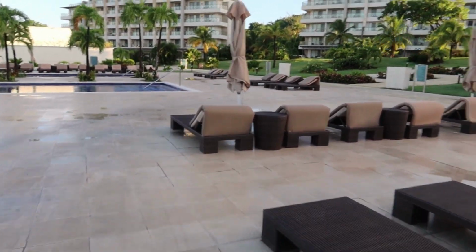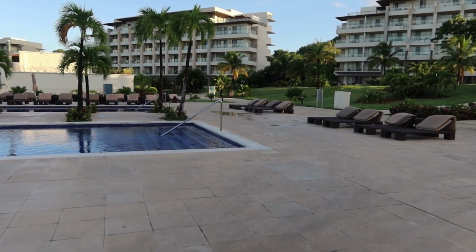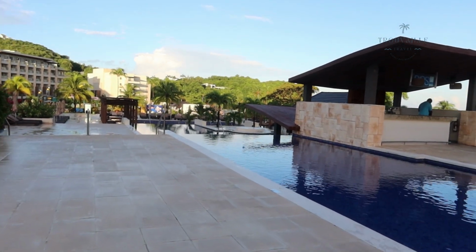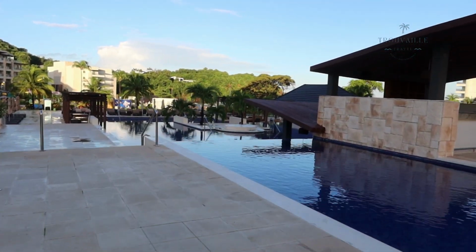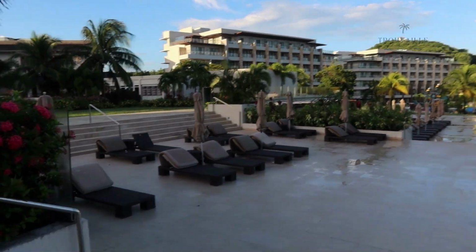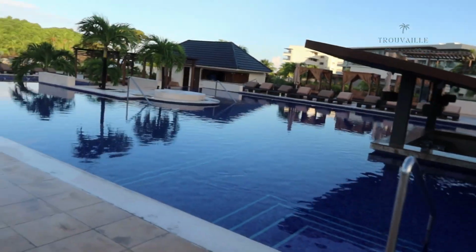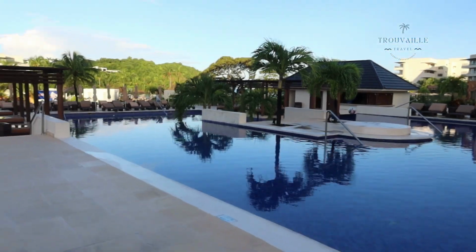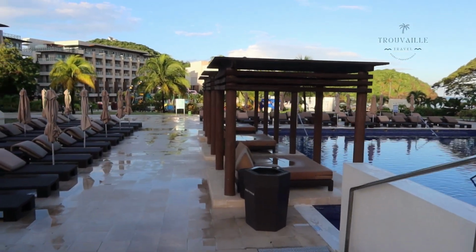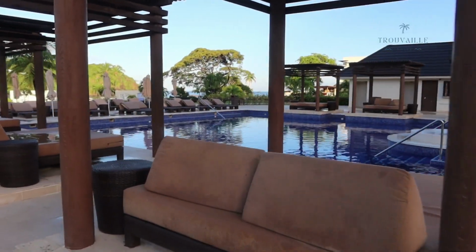And then coming over here, we've got a pool. With a bar right there too. This is a multi-level pool. So it comes down over this way. There is a lot of seating on each of the pool levels. You will see there are some day beds, and all of the day beds are actually first come, first serve. So it's not an extra fee if you want to use one of these for the day. You just gotta get here kind of early.